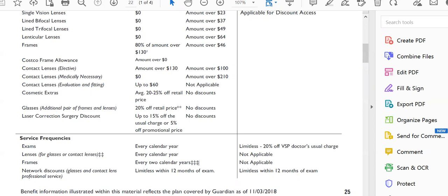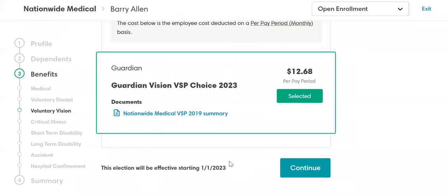So let's flip back really quick here to where we are at. Okay, and that will conclude what's going on with the dental and vision benefits for 2023.